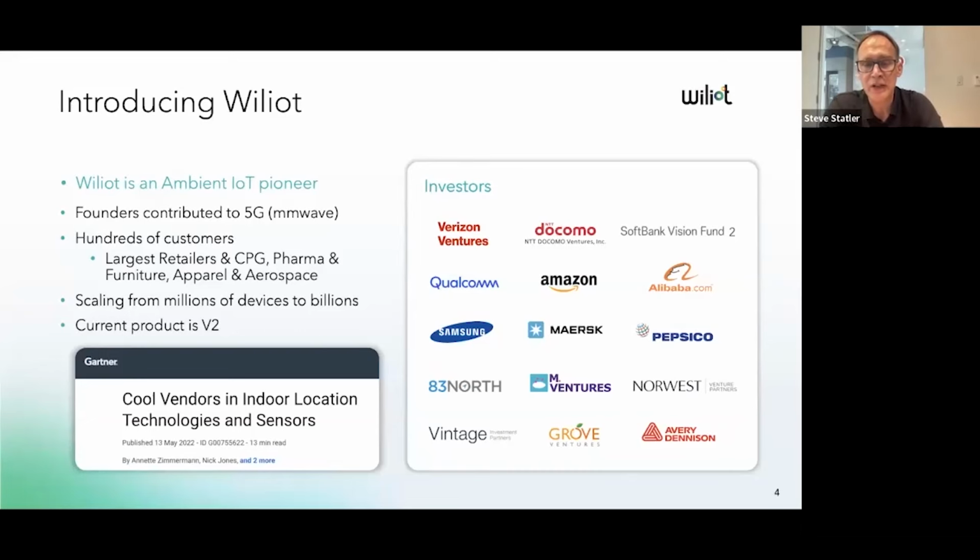And we do what we do with the help of some amazing investors: huge telecommunications companies like Verizon, NTT Docomo, SoftBank, semiconductor companies like Qualcomm and Samsung, Amazon, obviously one of the largest cloud companies in the world, Maersk, the shipping giant, PepsiCo, M Ventures, the investment arm of Merck, the German pharmaceutical company. And then our final strategic investor that I highlight is Avery Dennison, the largest maker of smart tags in the world. So that's an important category that encompasses the tags that we make.